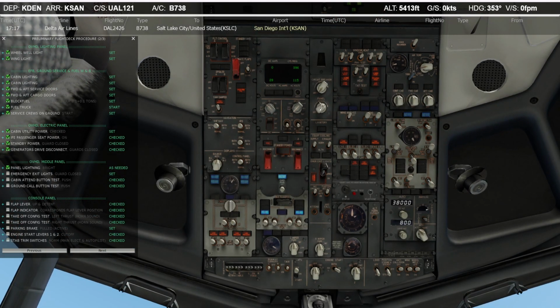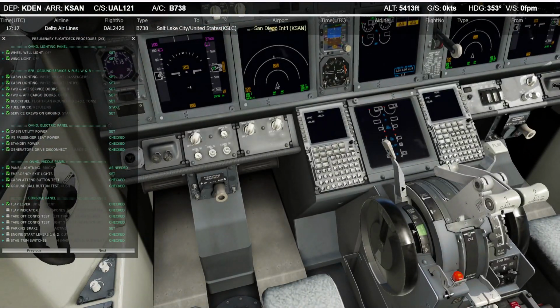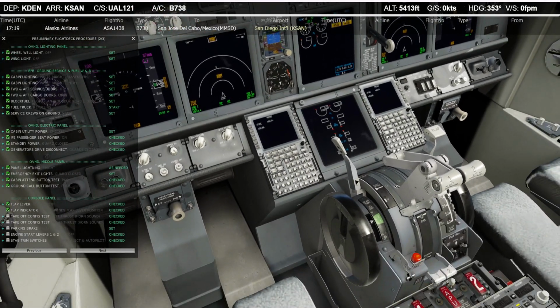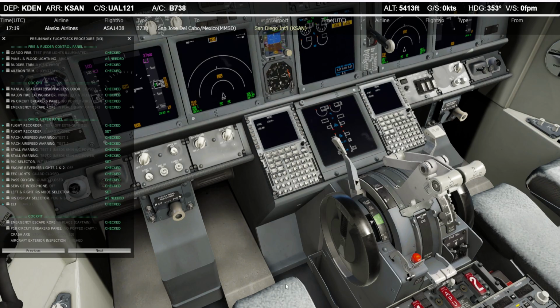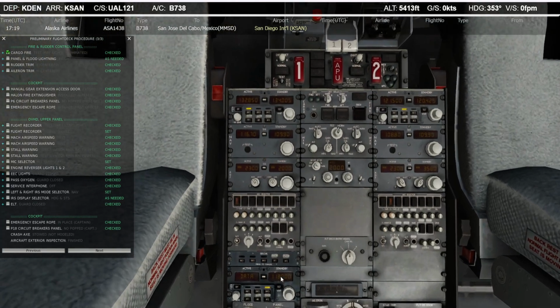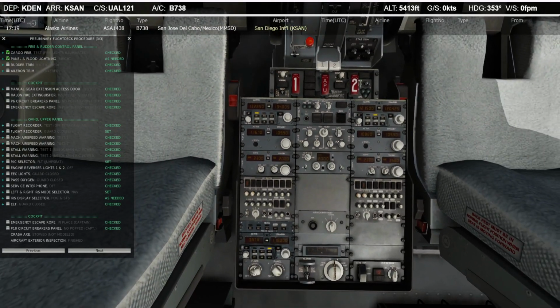Contact center 125.65. 125.65, Compass 5720, good afternoon. Center, Delta 2615, 18 for 230. 2615, center, fly level 270 and remain on course and climbing to level 270. 270, Delta 2615. Delta 2615, approach 10 degrees right. Alright, center right, Delta 2615.